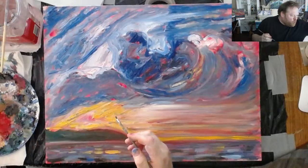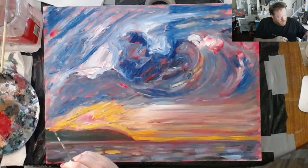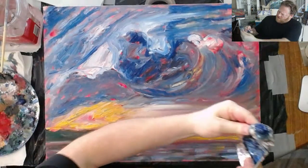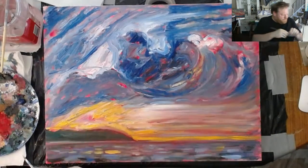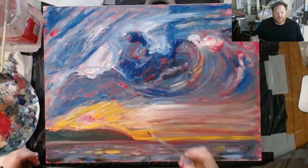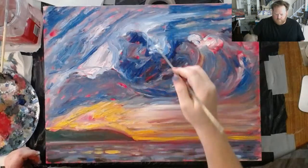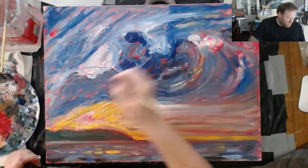Dark blue, dark blue. Oh yes, this is like ultramarine blue or something. I don't know. This is gonna be a good blue. Okay, let me think about this. I don't know. Fuck it. Let me not think about it.